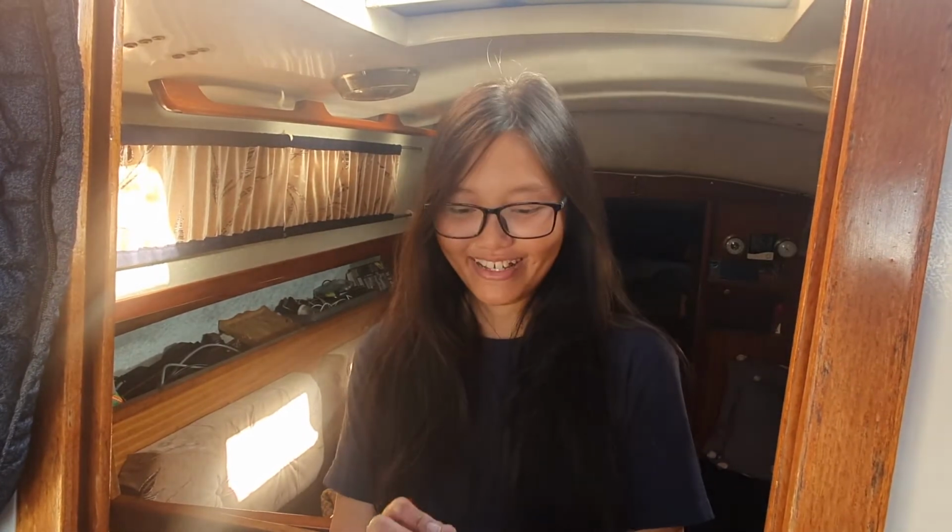Good morning. Today we are gonna stay in Kalmar Guest Harbor for one more night, and we've got a few things to do on the list here. First, we need to put the dinghy back up on the deck here. Then we need to change the fuse in the bedroom because currently we cannot charge our phone in the bedroom.